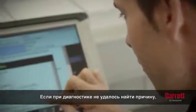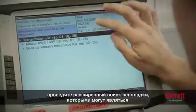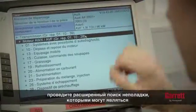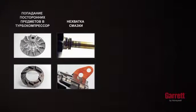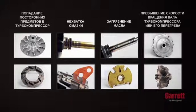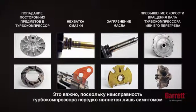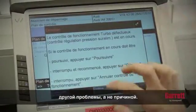A higher than normal reading requires your immediate attention. If the diagnostic check does not uncover any obvious cause, make sure that an extensive troubleshooting analysis is completed on key areas such as foreign objects, lack of lubrication, oil contamination, overspeeding of the turbo, and excessive temperature. This is important because turbo damage can often be a symptom of an underlying problem rather than the cause itself.